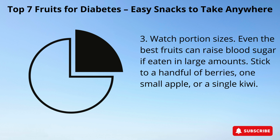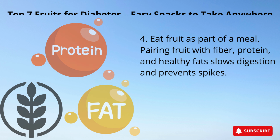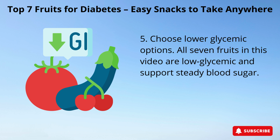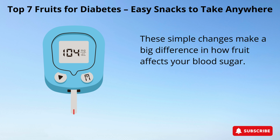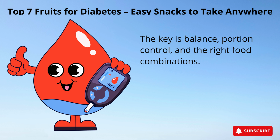3. Watch portion sizes. Even the best fruits can raise blood sugar if eaten in large amounts. Stick to a handful of berries, one small apple, or a single kiwi. 4. Eat fruit as part of a meal. Pairing fruit with fiber, protein, and healthy fats slows digestion and prevents spikes. 5. Choose lower glycemic options. All 7 fruits in this video are low glycemic and support steady blood sugar. These simple changes make a big difference in how fruit affects your blood sugar. The key is balance, portion control, and the right food combinations.